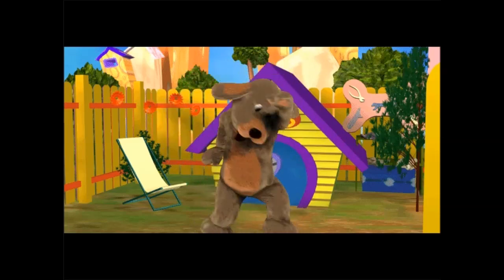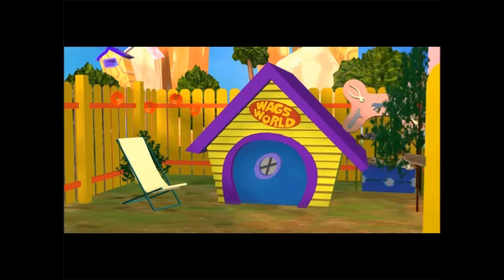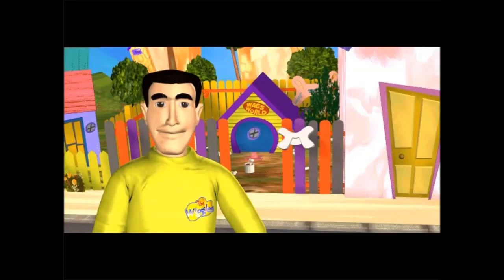Dancing is fun. I could wiggle all day. Oh, me oh my. Not again. Let's get searching. This clue will be found at the garden table. What fun we had searching for Wags's bone. You're welcome back anytime.